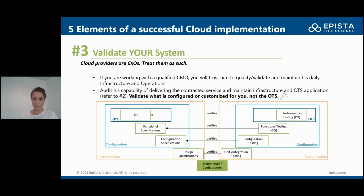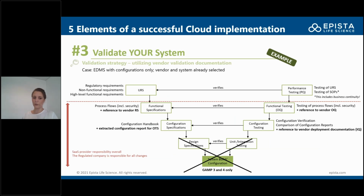Looking at one of the examples, again a SaaS solution, which was an electronic document management system set up for a life science customer with configurations only. So there was no customization, but still we changed a little bit from the off-the-shelf delivered application. So what did we actually do in all those individual steps? We started out with the URS, of course. There are the general things that everyone knows. We were specifying regulatory requirements that we had for the use of the EDMS. We were specifying all the non-functional requirements and, of course, the high-level functional requirements.